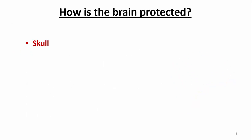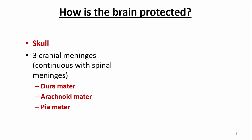Okay, so how's the brain protected? Let's focus on that first. Well, surrounding the brain we have the skull, that provides a very hard layer of protection, a bone layer of protection. But also the brain, deep to the skull, has 3 cranial layers called meninges. And these meninges are continuous with the spinal cord, and there are 3 different types of meninges. So there's an outer layer called the dura mater. Dura sounds like durable, so I think you want something durable on the outside to protect it. The next layer or tissue inside is called the arachnoid mater. And then finally, the inner layer is called the pia mater.